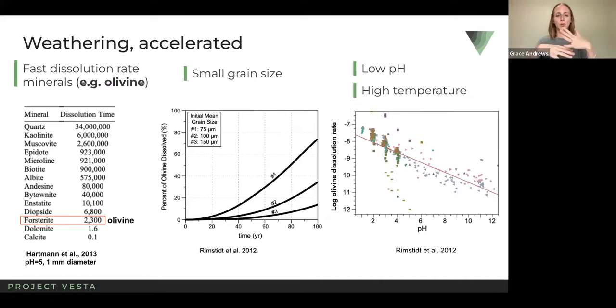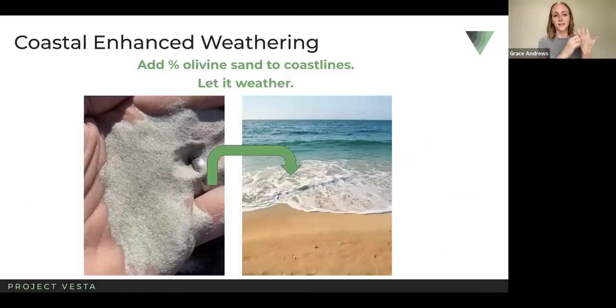How do we actually do this in the real world on large scales? And the answer that we and other academics have come up with is this idea of coastal enhanced weathering. Basically, we want to add some olivine sand to coastlines and then let it weather, and in that way, capture carbon.